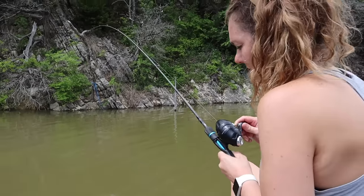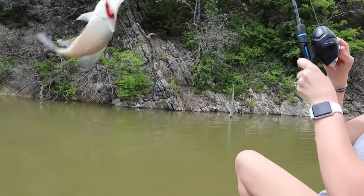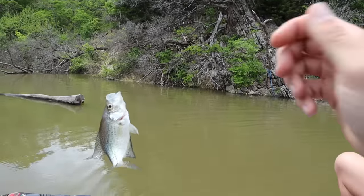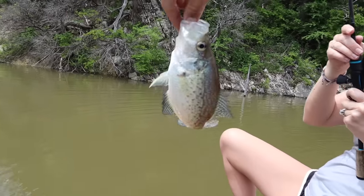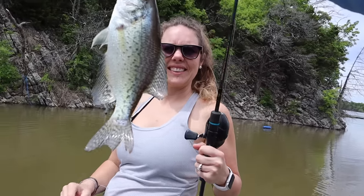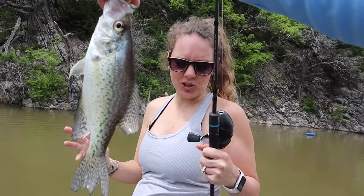Oh, you got a crappie. Oh, yeah. Probably not a big enough crappie to keep, but we can check. They have to be 10 inches long. Yep. Probably not a keeper crappie. But it's a crappie. It is a crappie. It's a fish. I don't care.